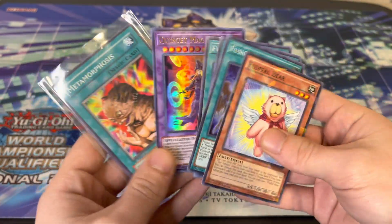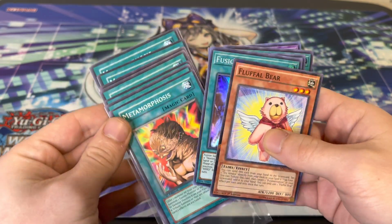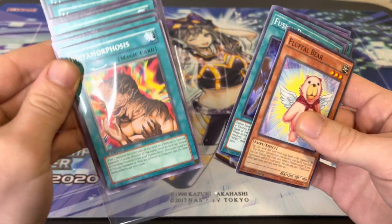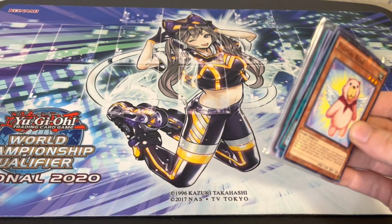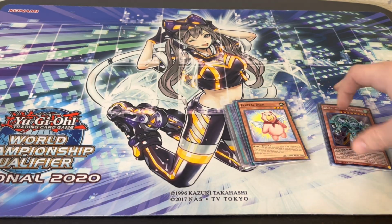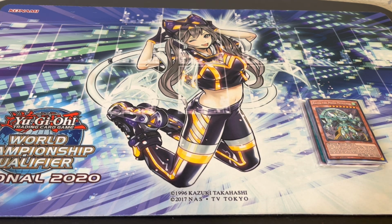And then I found a Quintet Magician, and I did dig through some old bulk and found some Metamorphosis. So these are all pack fresh, first edition Pharaonic Guardian, about 12 bucks each. Could have listed them for 15, but I chose to go with 12 and just get them sold. And yeah, those are all literally pack fresh. So probably some of the cleanest ones on the market.